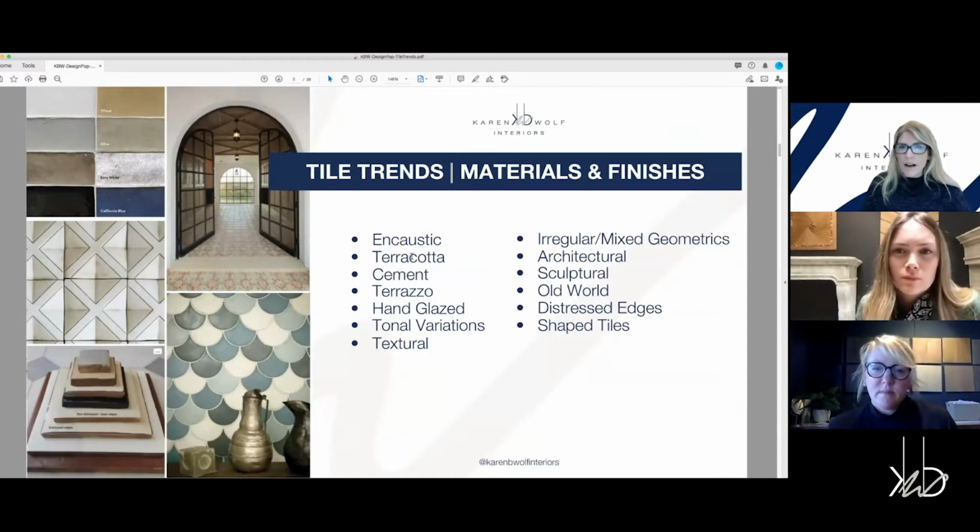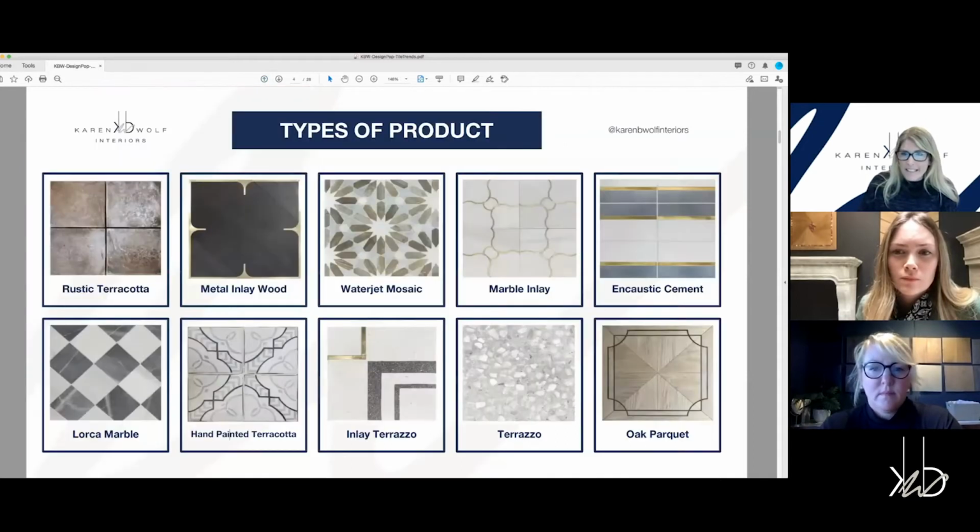So in terms of tile trends, materials, and finishes, for what I'm seeing happen in the industry, just as a designer, and I'm sure you guys can speak to this because your product line completely parallels it, but encaustic tile is technically hand-painted cement, right? Do you want to give the technical explanation of encaustic tile?